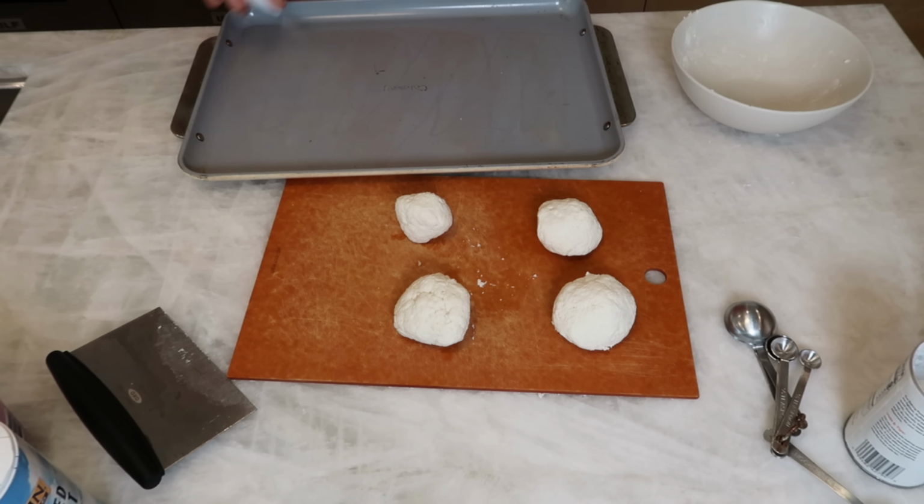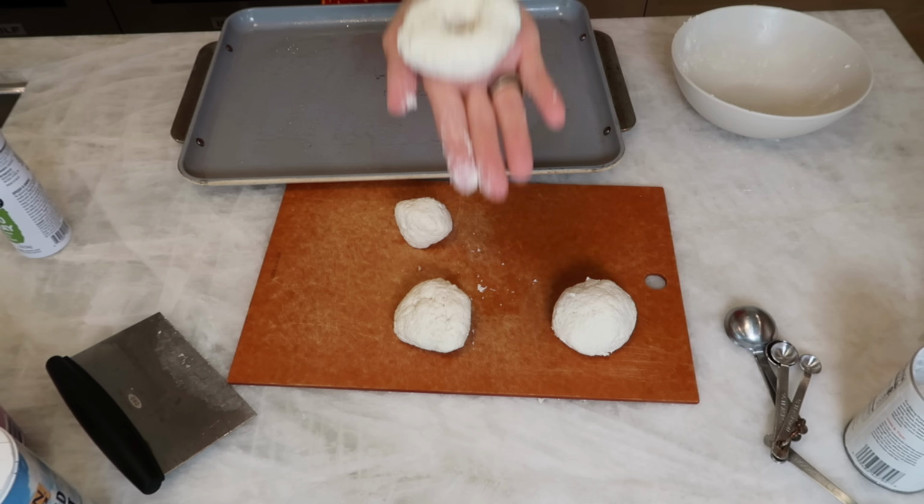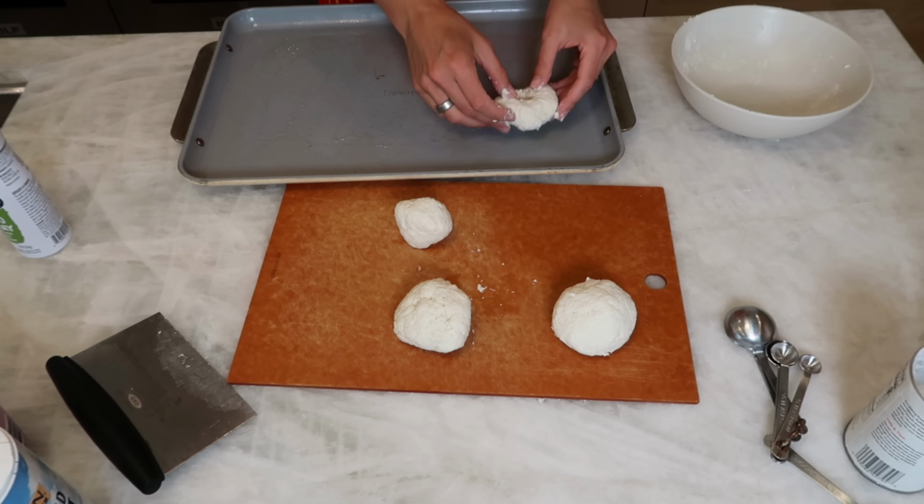Baking sheet, we're going to spray this. Got some avocado oil. And let's make some bagels. Putting a hole into the bagel and shaping said bagel. Okay, voila. It's not gonna be a perfect bagel, but who needs perfection?